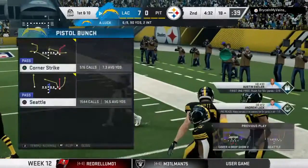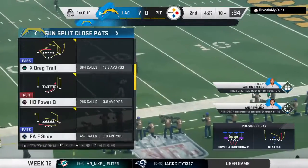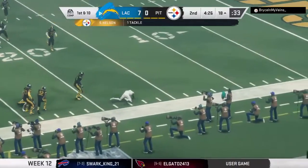And they'll wind up getting this one all the way down inside the 20. A good pickup there, 26 yards.